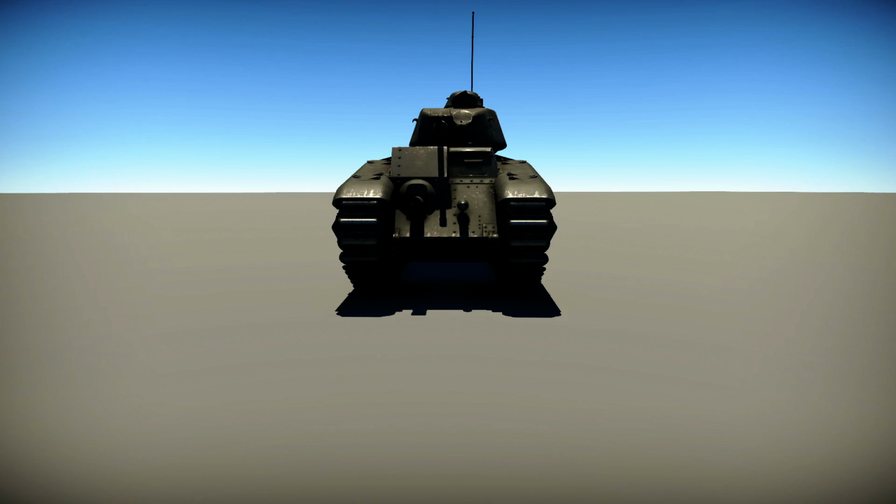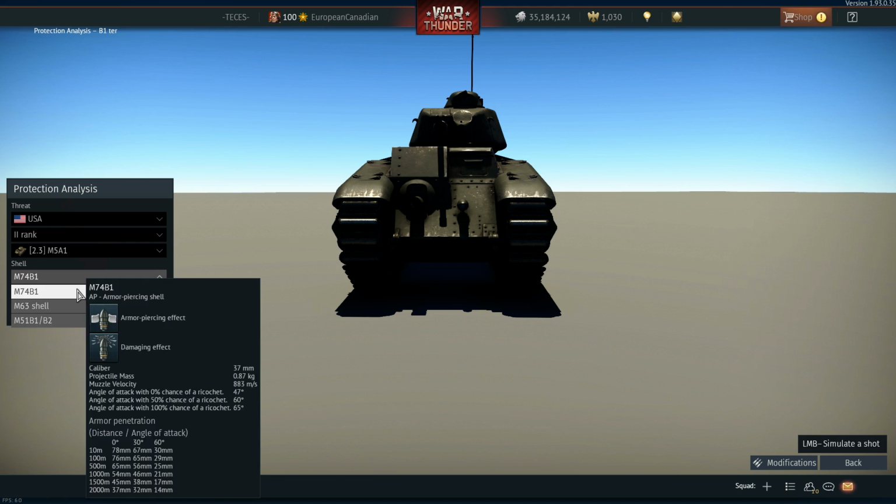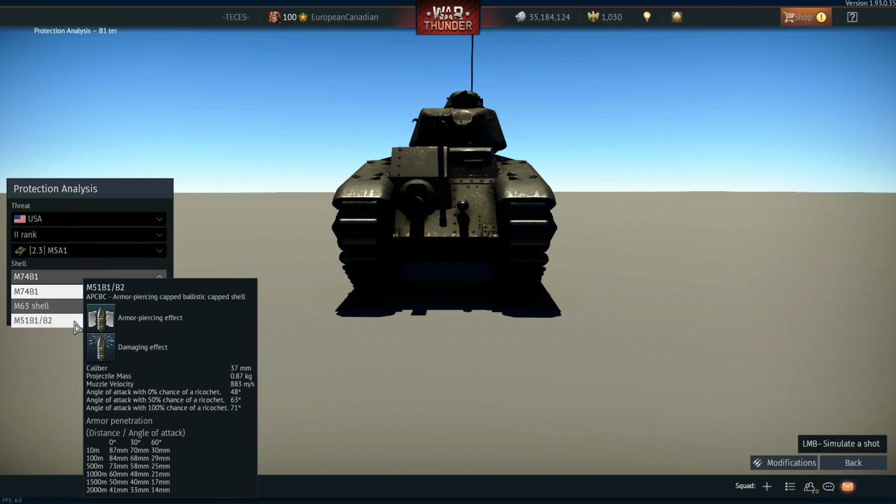Let's actually take up the Stuart, because I think the Stuart is one of the only vehicles which can actually deal with this thing in a decent way, if I remember.